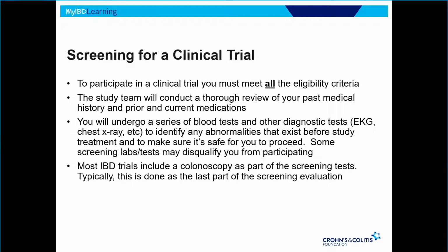This is to screen and identify if you maybe have any health conditions that exist before the study. Maybe they don't exclude you from participating, but it's good to know if they're there, because then if something happens during the trial and we find you have a health condition, it's good to know that it was present at the beginning.